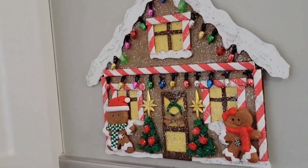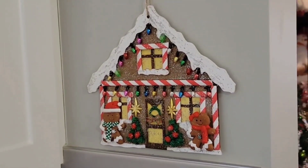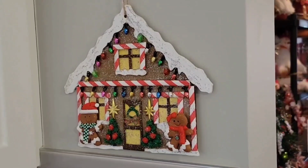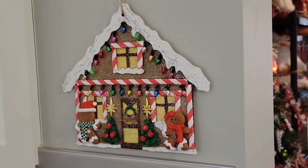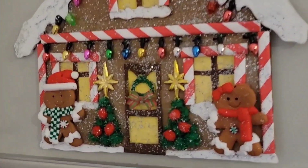And I've been talking so much in my last video about my gingerbread house that I was going to make. This is exactly where I wanted to put it. A lot of the things that I purchased to do it, I didn't end up using. But I did end up using as much as I figured it needed. So let's zoom in and see.